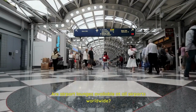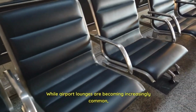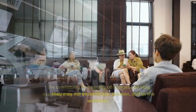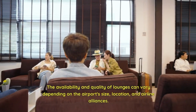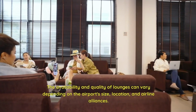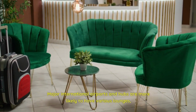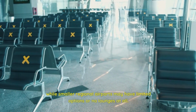Are airport lounges available at all airports worldwide? While airport lounges are becoming increasingly common, they may not be available at every airport worldwide. The availability and quality of lounges can vary depending on the airport's size, location, and airline alliances. Major international airports and hubs are more likely to have various lounges, while smaller regional airports may have limited options or no lounges at all.